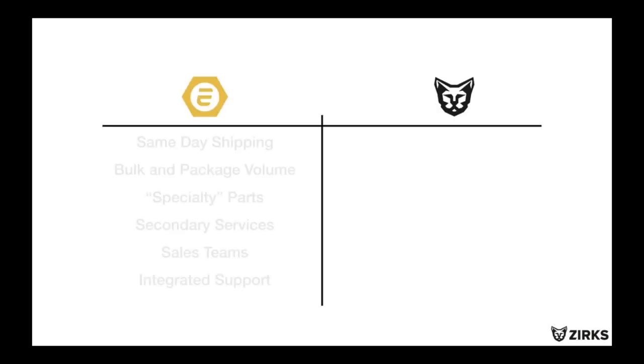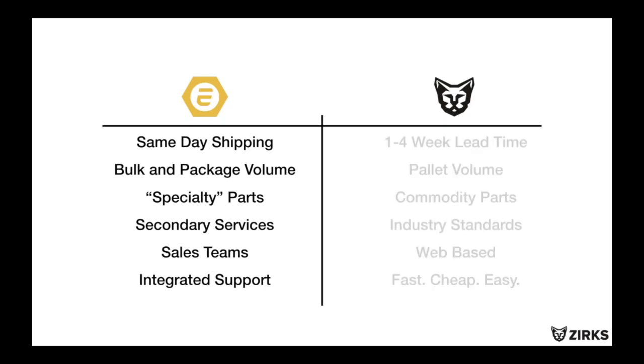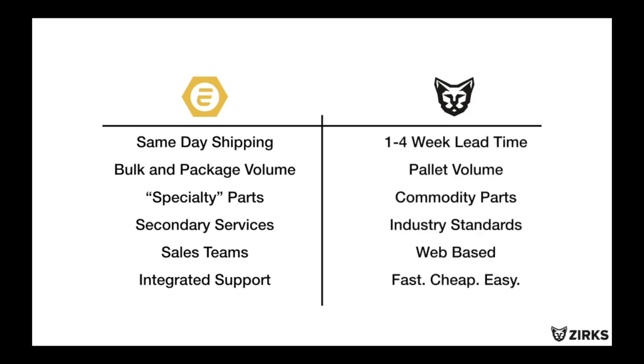I want to provide just a snapshot, if you will, of the difference between Ernest and Zirks. I could pull Ernest out and plug in some of the names of the people on the call. I can plug in a general distributor there, but I wanted to use Ernest because I'm most familiar with it, to show the difference between Ernest and Zirks. What Ernest does, it's that niche. It's same-day shipping. It's the bulk and the package volume, the specialty parts. Someone needs 500 pieces of something plated, drilled, and patched. And we have sales teams available to talk customers through this.